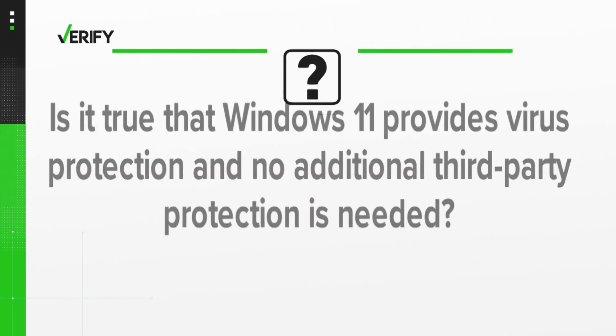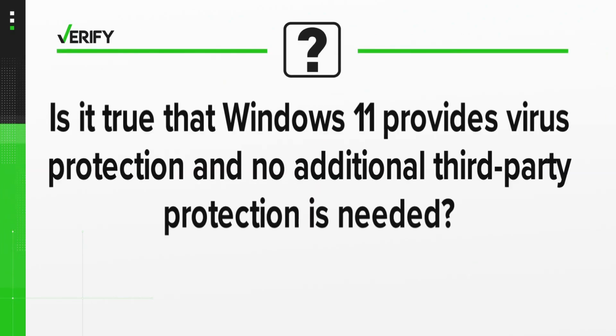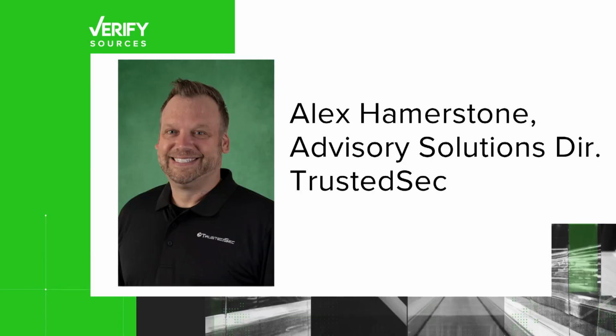We got this question sent to us from a viewer. They asked, is it true that Windows 11 provides virus protection and no additional third-party protection is needed? To get answers, we went to Microsoft and Alex Hammerstone, Advisory Solutions Director at Trusted Sec.